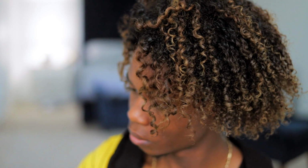And then I am left with these curls. I diffuse on cold air, so that's why they look super shiny. I don't diffuse with hot air anymore, but this is what my hair is looking like, you guys.